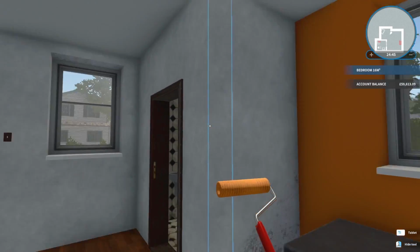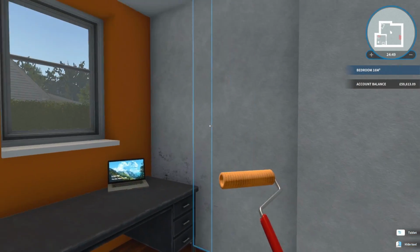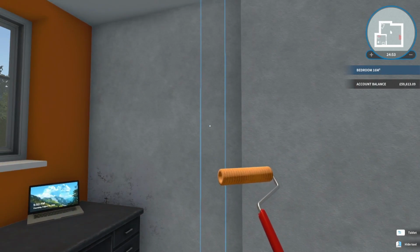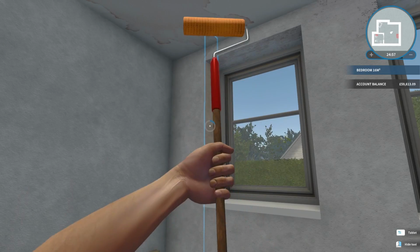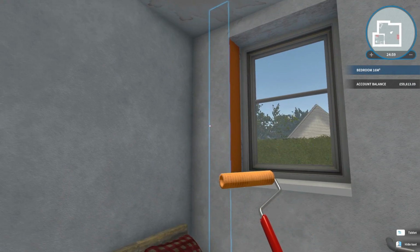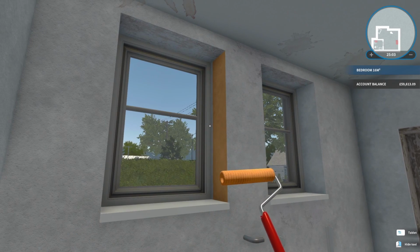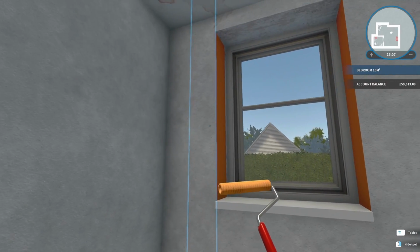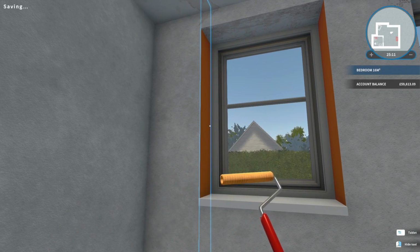Right, what color goes well with orange? Could I do the inside of the windows orange as well, just to tie the room together? Yeah, let's have a go. Worst thing that'll happen is I hate it and never want to live here again. Oh, come on. Go. Get that little bit in there.